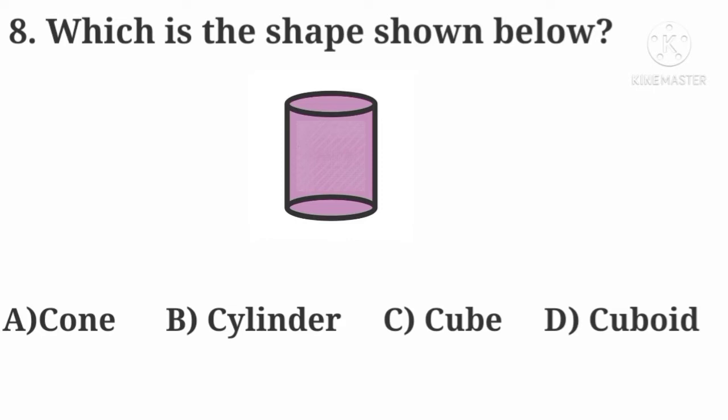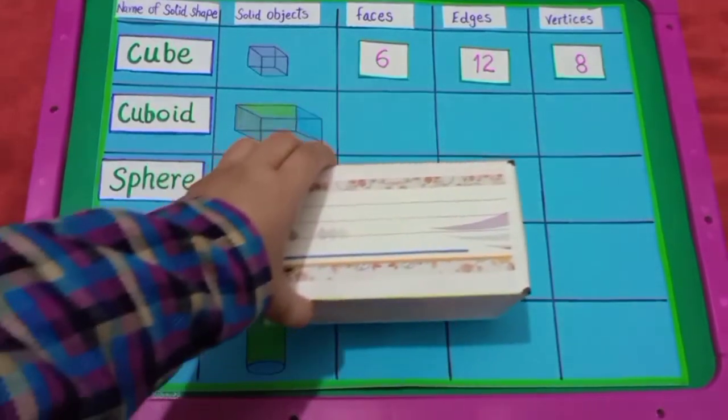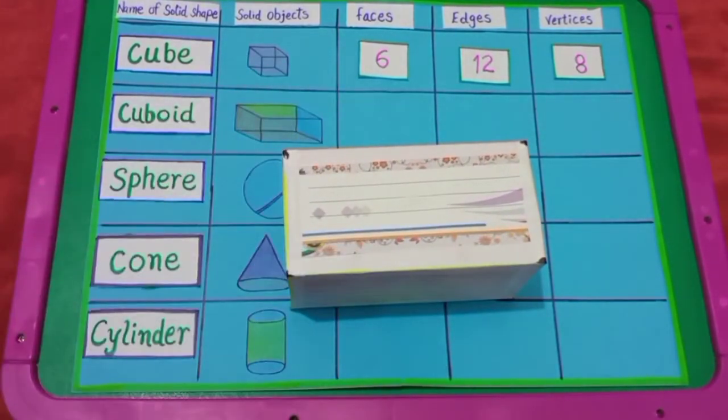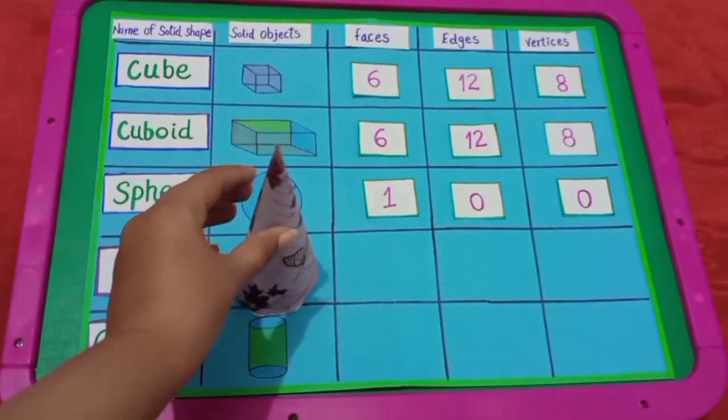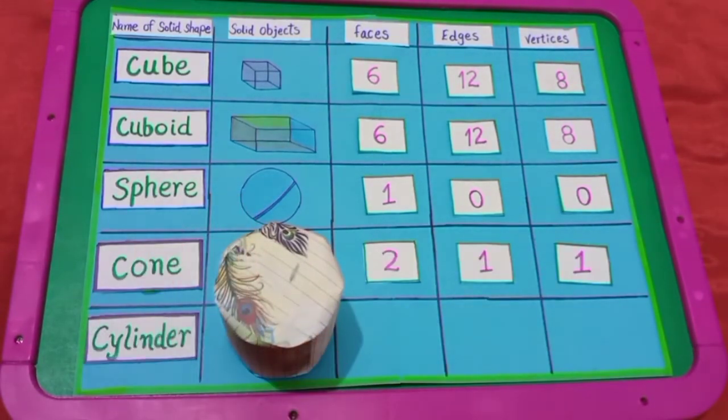Dear students, let's see different shapes and tick on the right option from the given options. This shape is like a cube. This shape is like a cuboid. This shape is like a cone. This shape is like a cylinder.